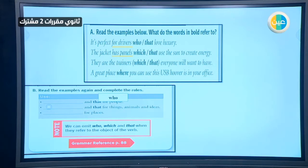Number 2, the jacket has panels. What do I mean by panels here? Do I use which for things, animals, or people? Of course, it means which. This is the answer. As I said, it's misplaced, and I'm sorry for that. Number 3, if I say where, it goes back to what? A great place where you can use. Where means, of course, here. It's a place. And where.